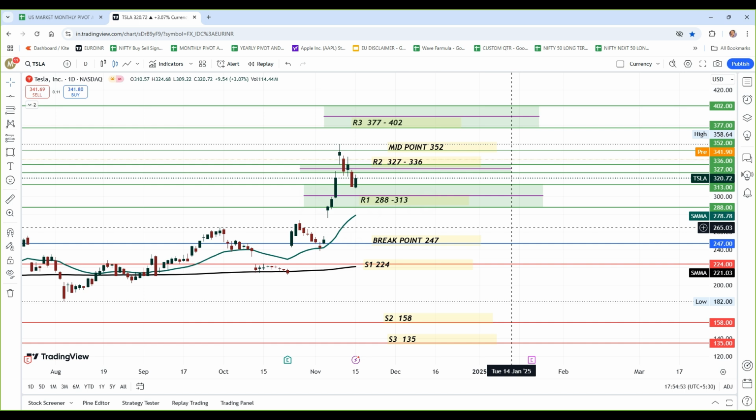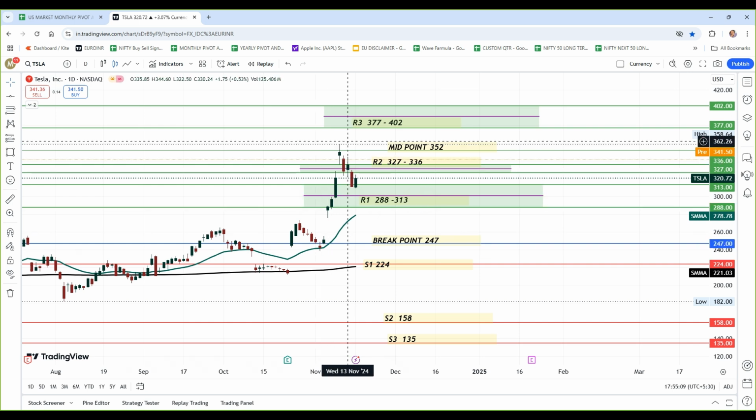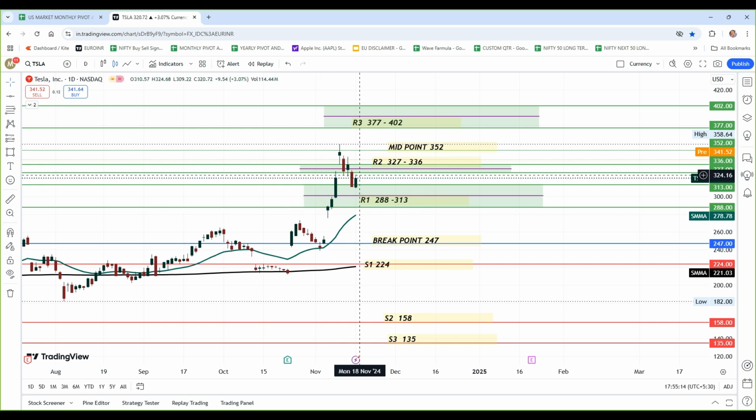What has happened? In the first week of November, they crossed the breakpoint of 247 on the upside and went up to 358. See, I cannot say this is a strong bull trend. It may be a corrective trend. After touching 358, they are taking the correction.